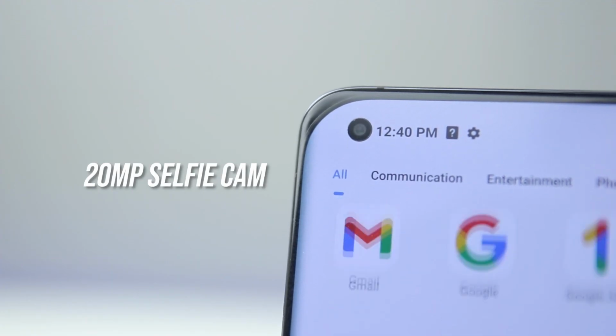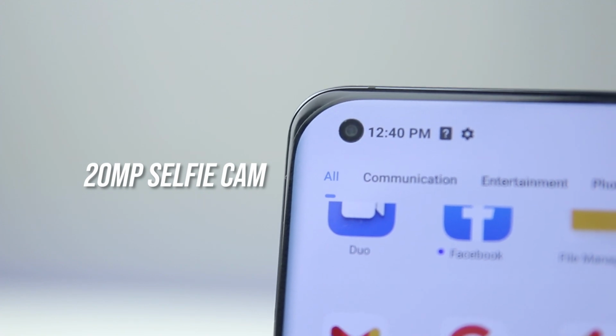For its selfie, Mi 11 has a 20 megapixel selfie cam and the results has good colors and contrast.